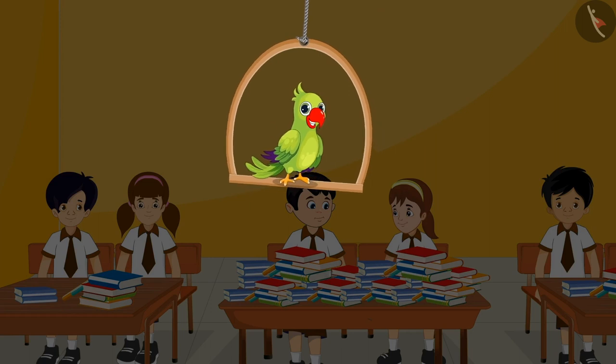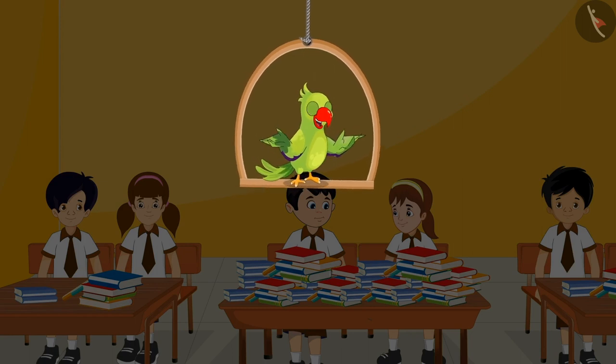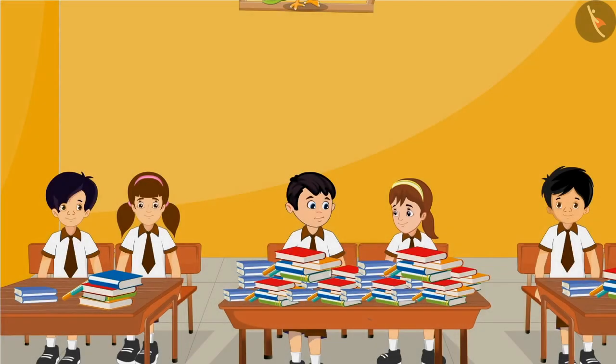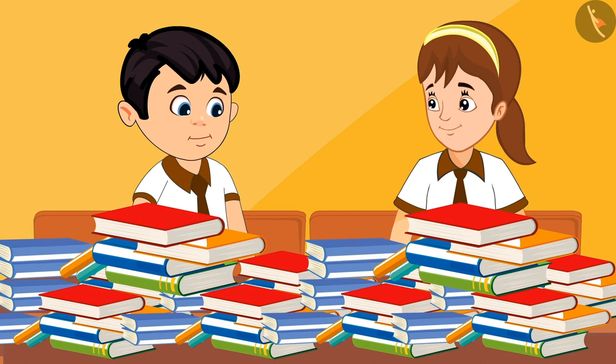Today all the children in the school have brought their old books. These books will be given to those children who cannot afford to buy these books. Choto and Aarti have got the work of counting all the books in their class.